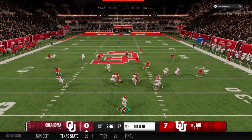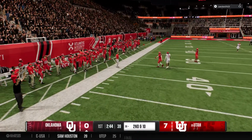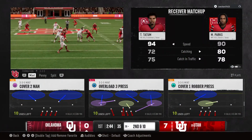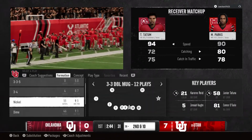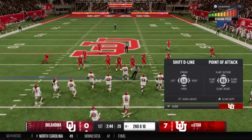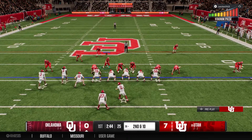Looking to pass, it's Arnold. Just a bit of a misfire there as they can't make the connection. All right, that's a good result for the defense. We knew coming into this year they wanted to really improve their pass defense and their secondary and coverage. Nice job there. After the quarterback and receiver failed to hook up, they'll try it again on 2nd down.